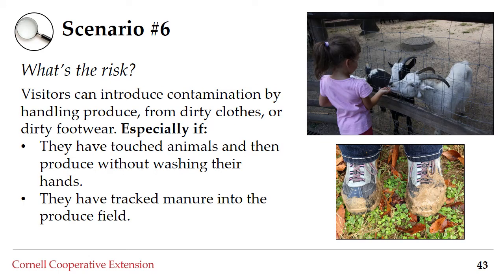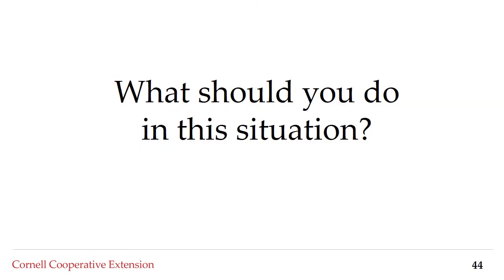Visitors can also introduce contamination by handling produce with dirty clothes or dirty footwear, especially if they have touched animals and then handled produce without washing their hands, or if they have tracked manure into the produce field. So what should you do in this situation?